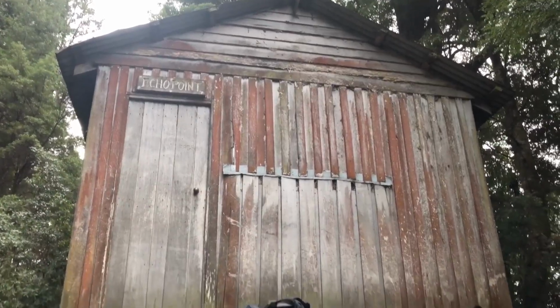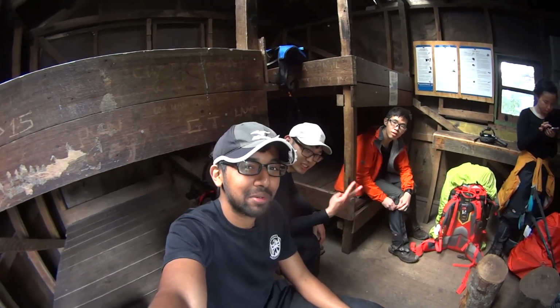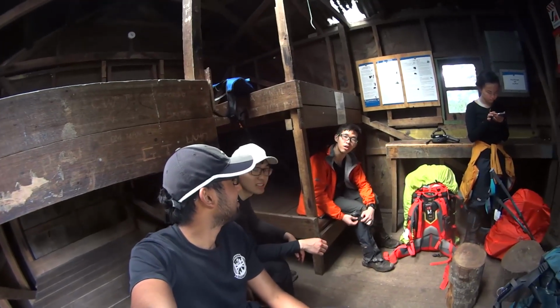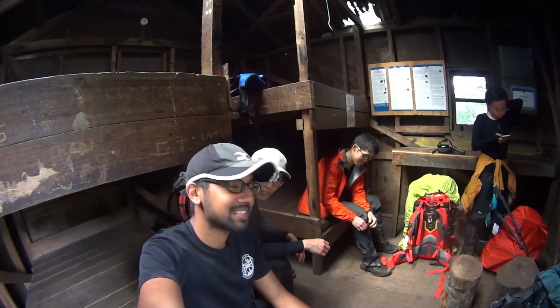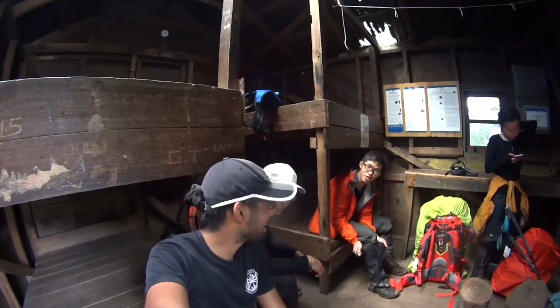And right now we are in Echo Point Hut. As you can see, this hut is very much different from the other huts. In fact, it is the exact opposite of the last hut we stayed in. To be honest, this is what real huts actually should look like. So finally on the last night, we're in the real hut.